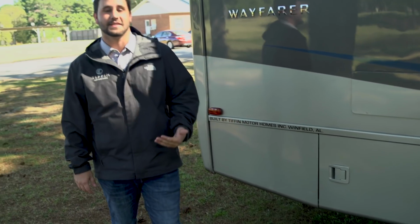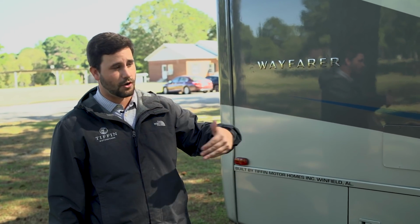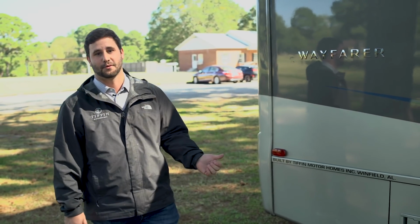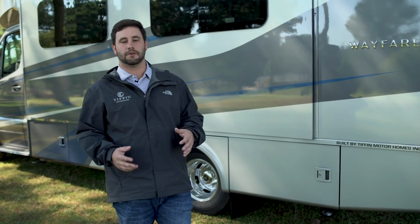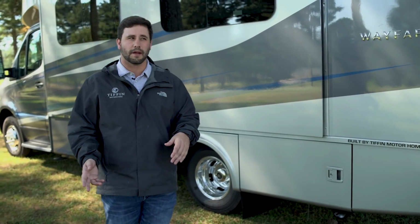When I get to show you the inside, some of the changes we made, you'll understand, but we've moved all of our tanks around in the whole underbelly of the coach to get a lot more storage. But now I'm gonna show you the driver's side real quick. So now on the driver's side of the coach, we did change up a few locations of where we put our storage and do our water bay and everything.